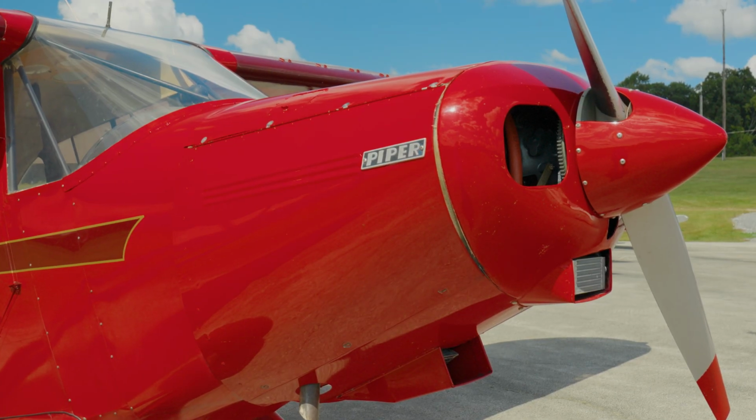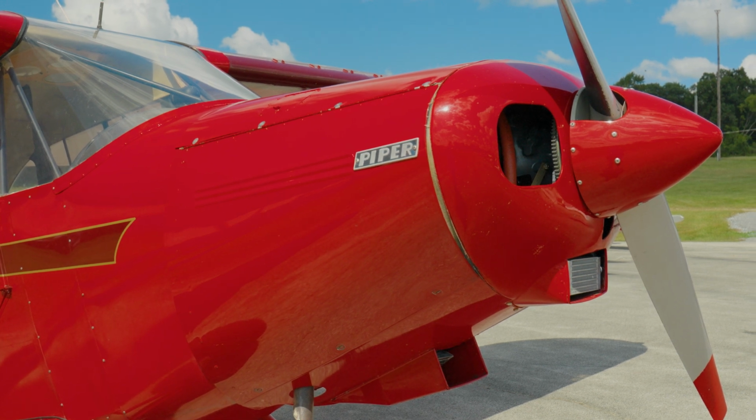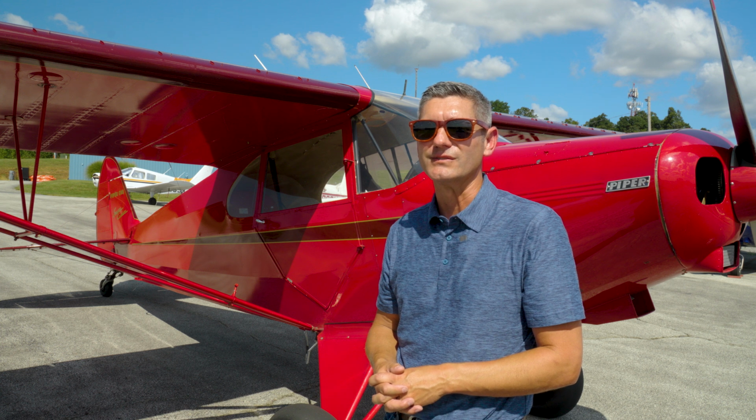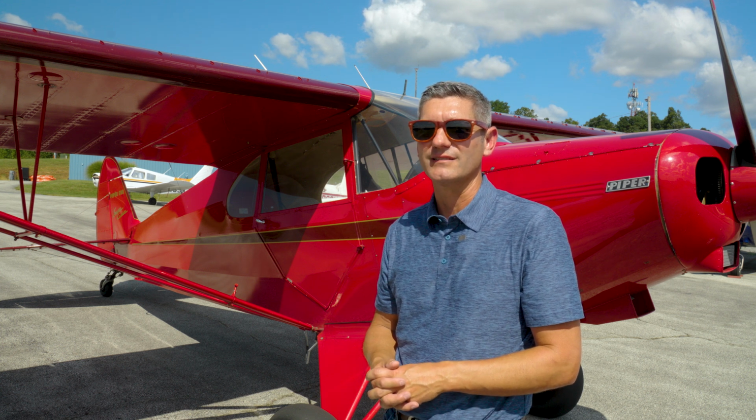So I have a 182 that I use for my more serious cross-country flying, so this is really my fun airplane to go out and just bum around the backcountry airstrips.